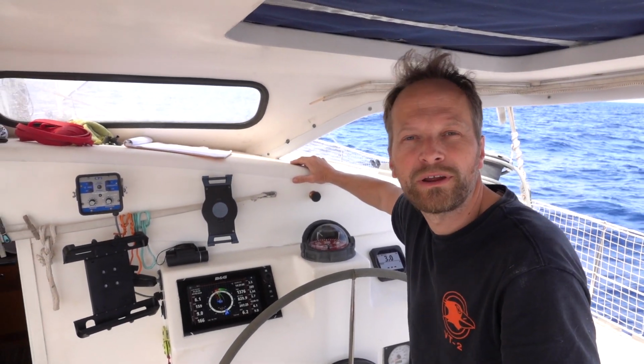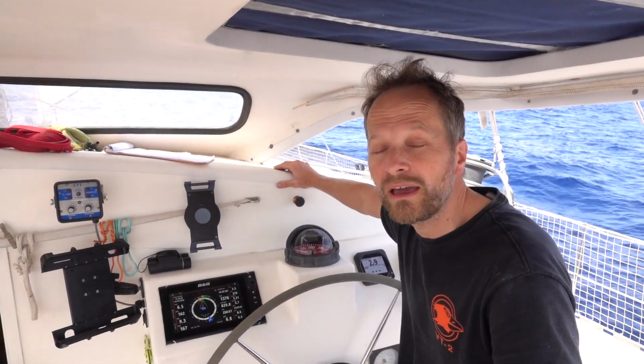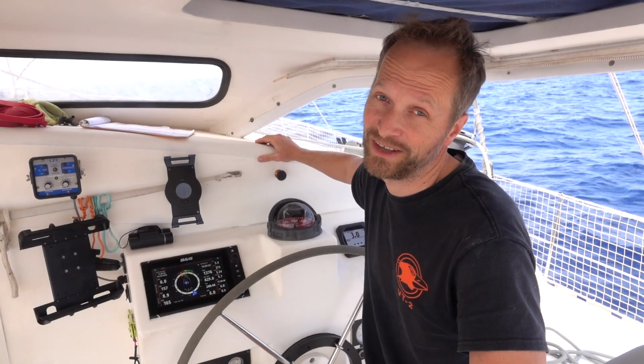In this second episode, we're still trying to catch up with time. Right now we are in our 11th day of crossing the Atlantic, 900 miles east of Barbados with very light wind conditions. We are wing on wing and trying to progress towards the beautiful islands of the Caribbean.